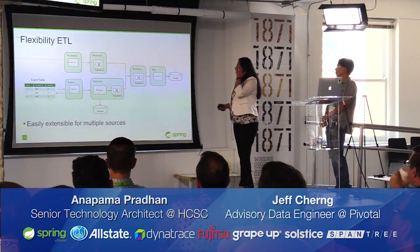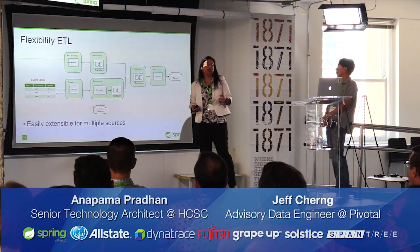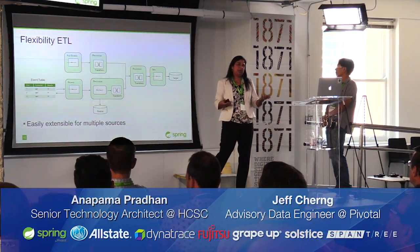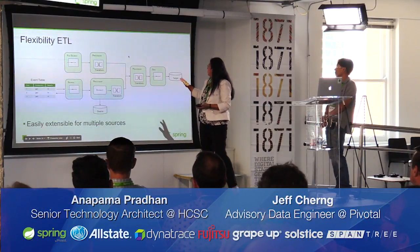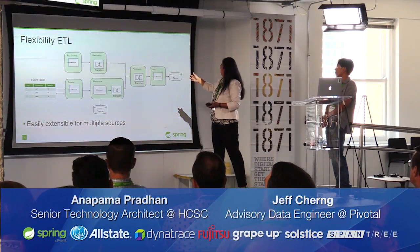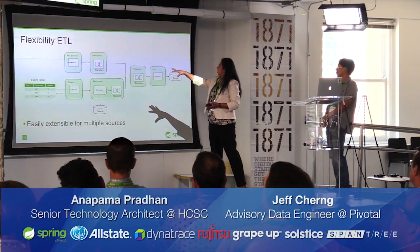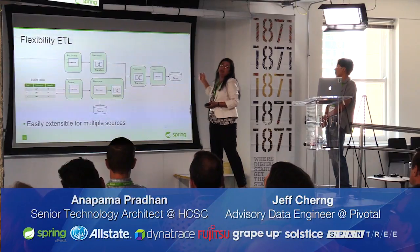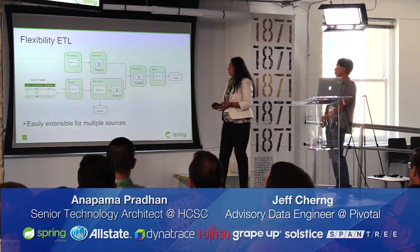Same thing, flexibility. Today we are getting data from only one source, but depending upon my line of business, I may have different source systems for the different lines of business. So I can still reuse most of the process. I can have a common format between my transform layer and the target. Then I can have different source systems processing and putting into that common format, and from there onwards, I can reuse the process. So you can easily extend it to different kinds of things that you want to do.